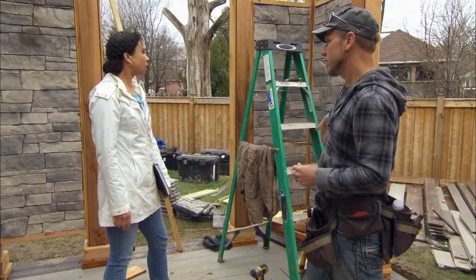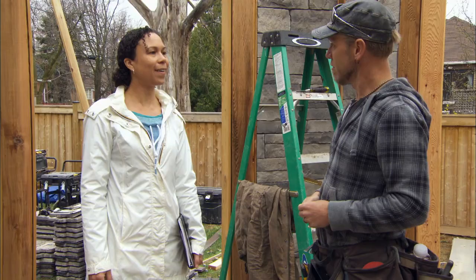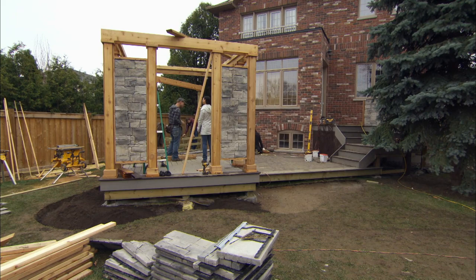So the corner sits here? Corner sits there. Lines up perfectly with the center line of the design? Yes. I like where you're going with this. All right. Well, as per usual, I'll see you in a bit.